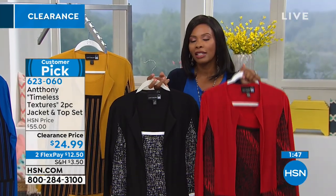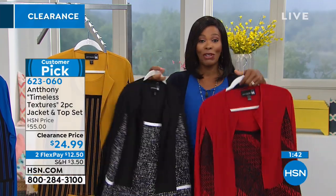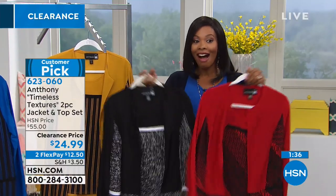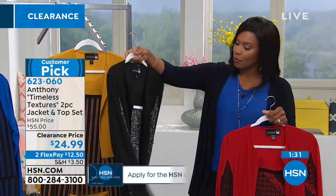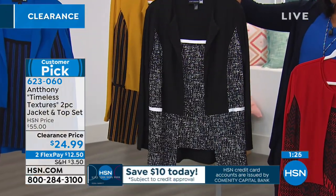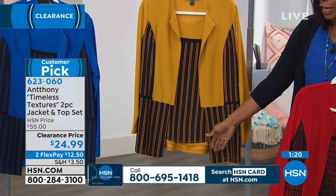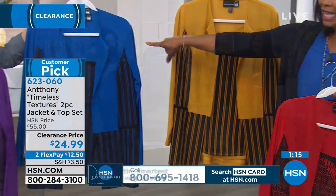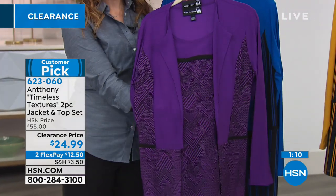So now the question is just, which color do I want? Which print do I want? If you can't choose, get as many as you can on clearance, on FlexPay. This is the red, and it's gonna be a red and black. This one is the black that you just saw on Sue. So it's gonna be your traditional tweed kind of look, your black and white tweed. And then this one is the amber with the vertical stripes, nice and elongating. We also have that same print in the sapphire with the vertical stripes, and then the purple with more of that geometric look, which is really nice.